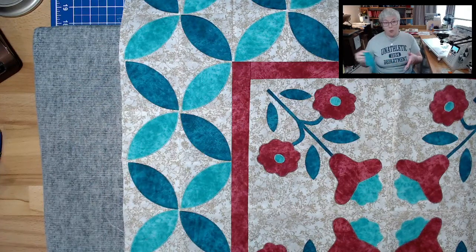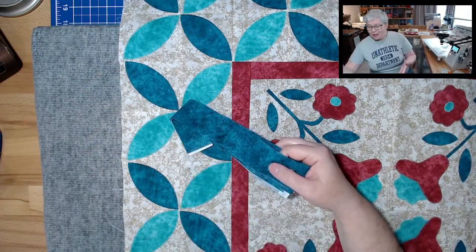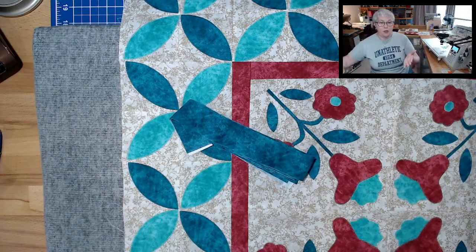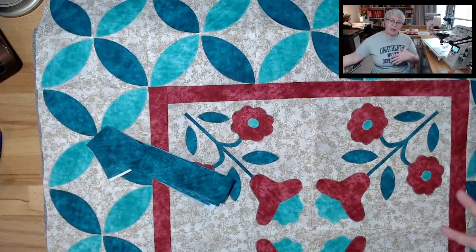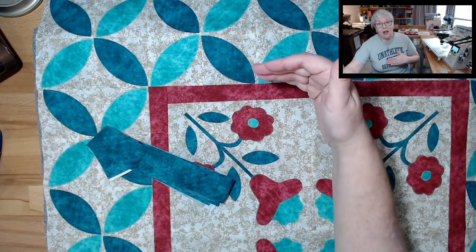All right, so we're square. It doesn't much matter what side we start on when adding this border. So I'm just going to go to the sewing machine and add the border to two sides opposite of one another. Then I'm going to bring that back and give those borders a press. And then we're going to add the other two borders.